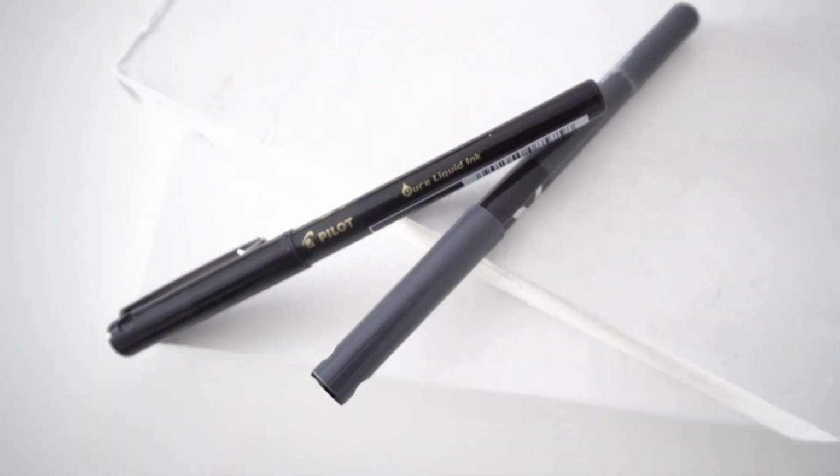I also really like these pens. These are the teacher pens, you know, when they used to correct your homework? I found these at work and I started using them and they're so good. She stole them.